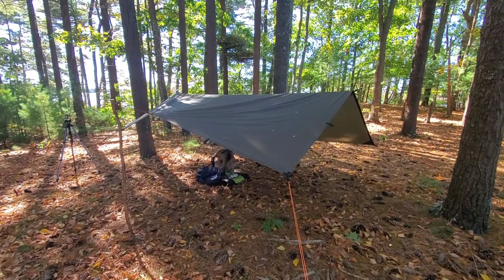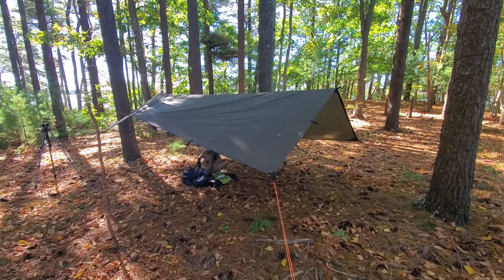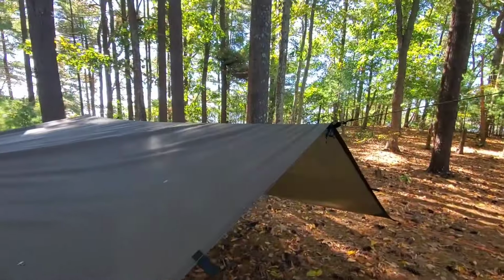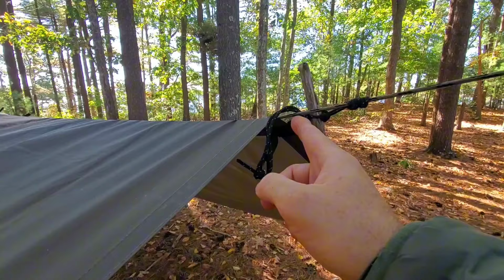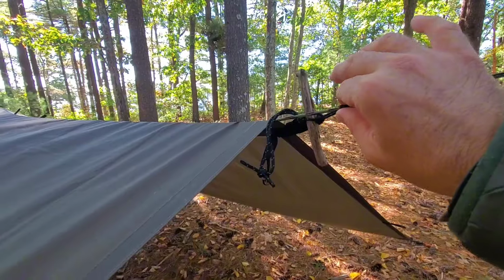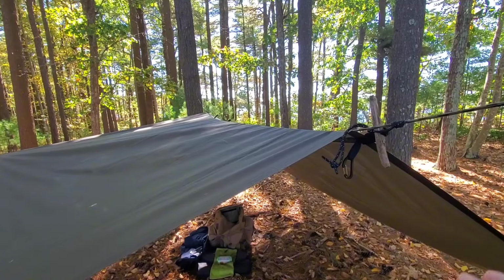All right, folks, so I have the tarp set up, and I'm just going to quickly go over how I set this up for you. So if you want to do this in your neck of the woods, you can give it a try. Very simple setup, using one ridge line from one tree to another, and just attached a toggle to the loop with a presset knot here so I can stretch it out and keep it in place. And it's tight enough. I don't need it to be crazy tight or anything like that.